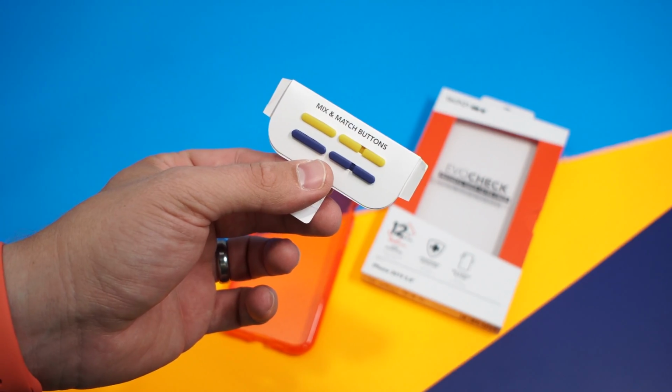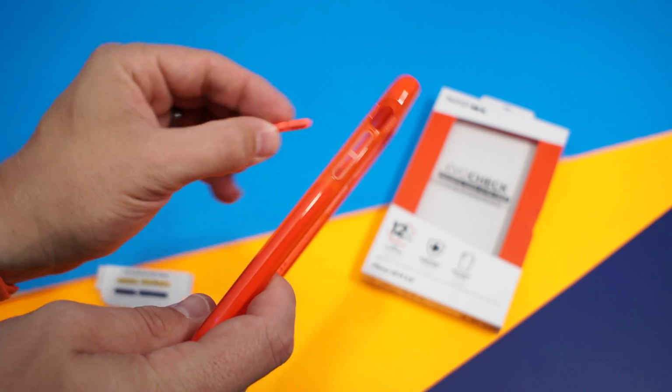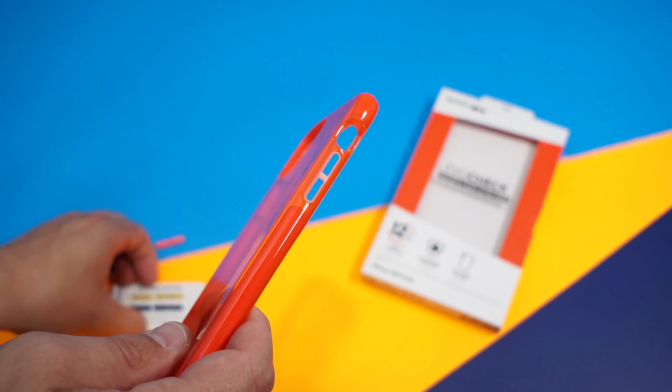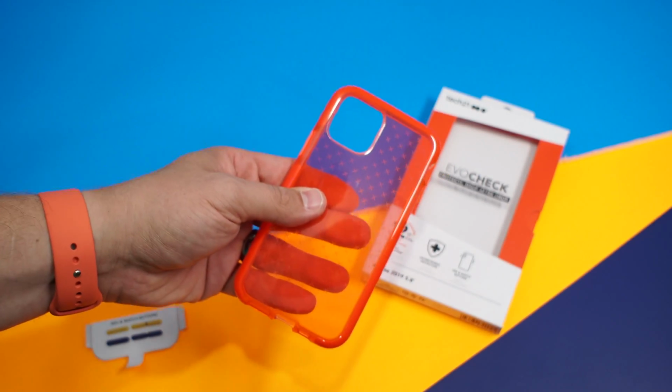One thing that's really cool about this case is you can mix and match your buttons. So I can take these buttons out of the case, and then I have a small opening there, and then I could take the color that I like and put that in. That's a really cool feature.